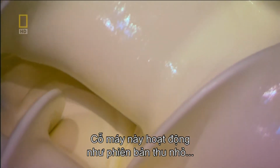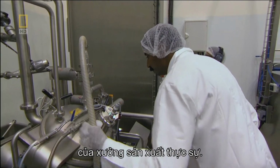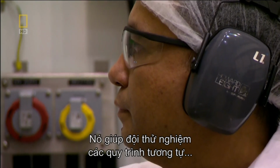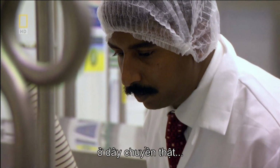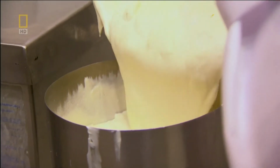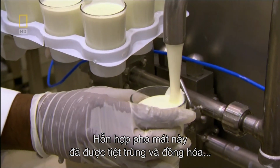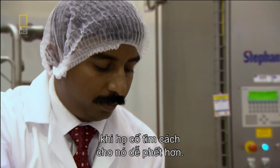The machines here operate as a small-scale version of the actual production facility. It gives the team a chance to experiment using the same processes used on the real lines. And that leaves less room for error. This cheese mix has gone through a full UHT and homogenization treatment as they attempt to find ways to make it easier to spread.